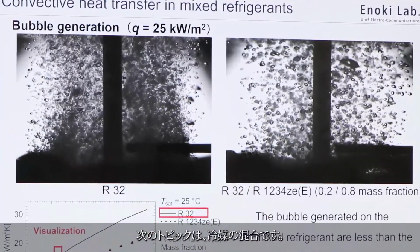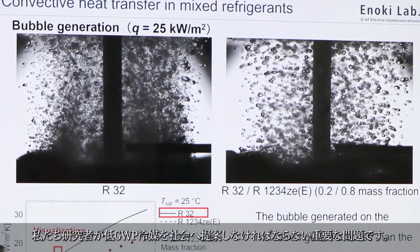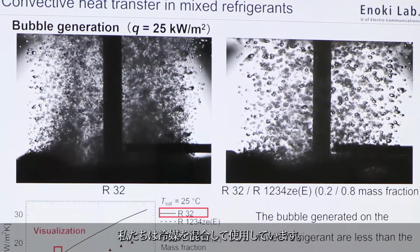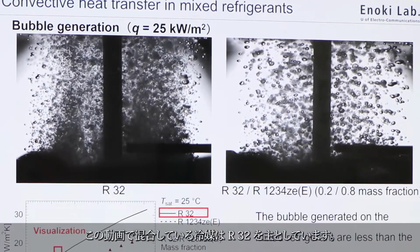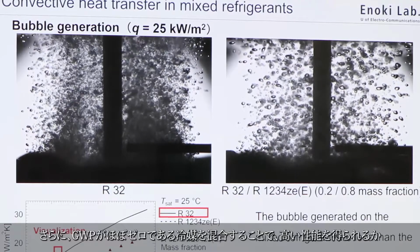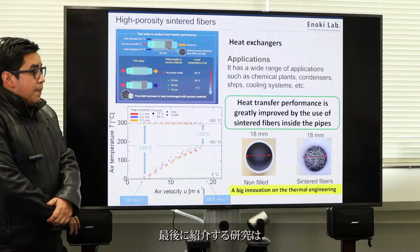The next topic is the mixed refrigerants. As I mentioned before, the global warming potential is a relevant factor that we need to consider in the development of new refrigerants. In our laboratory, we are studying mixed refrigerants. In fact, the refrigerant that we are mixing is R32, in addition to other non-toxic refrigerants with a GWP of almost 0.